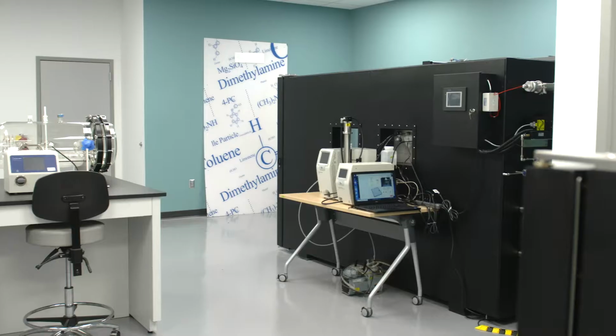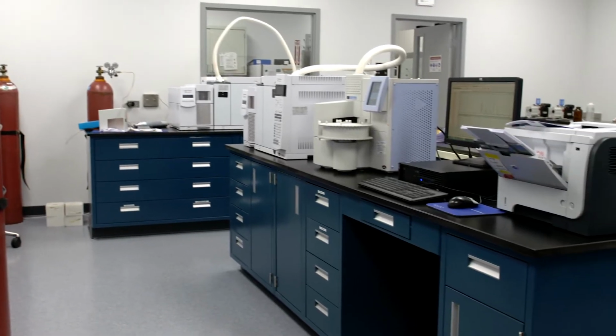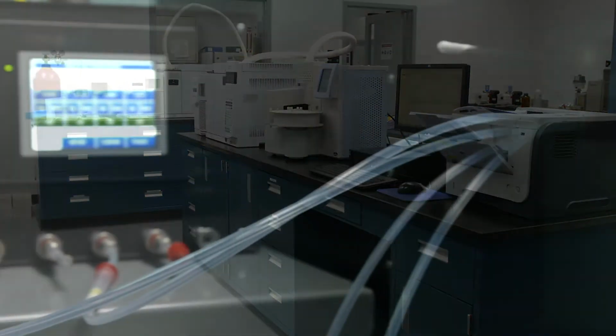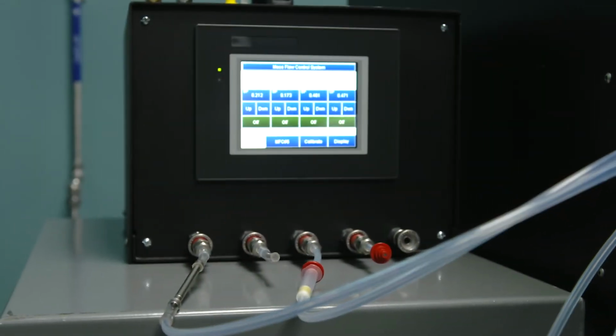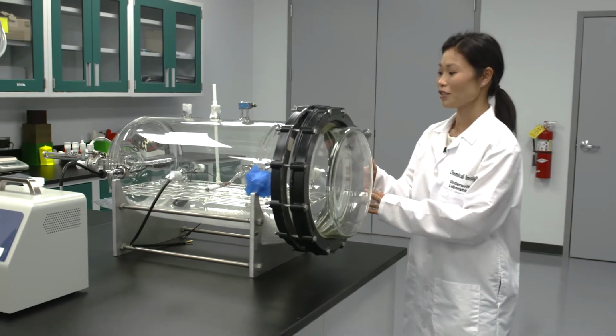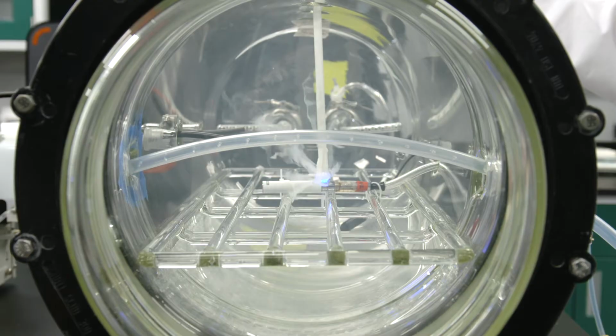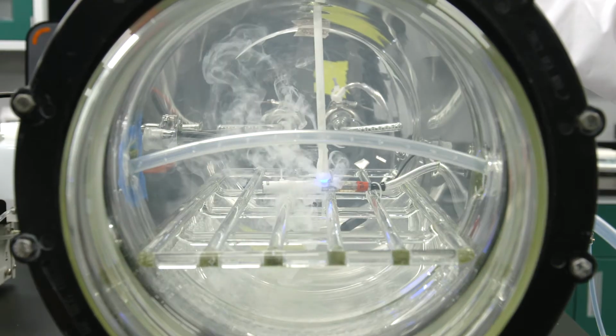Exposure chambers are innovative tools to study how people are exposed to chemical and particle pollutants originating from a source. A source can be an object, like furniture, or it can be an activity, like operating a 3D printer. Over here we have our small glass chamber. Currently, it's being used to do preliminary chemical testing for e-cigarettes.